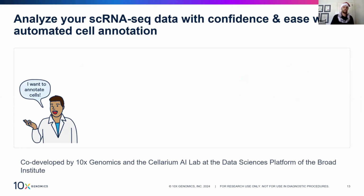So these annotations are needed for understanding the cellular composition and diversity within a sample, but traditionally this is something that you would do on your own using a third-party application once you'd actually got the data output from the Cell Ranger analysis pipeline. So to put it simply, previously you had to run the pipeline, then annotate cells, but now you can annotate cells as part of the pipeline. So let's look at how this works.